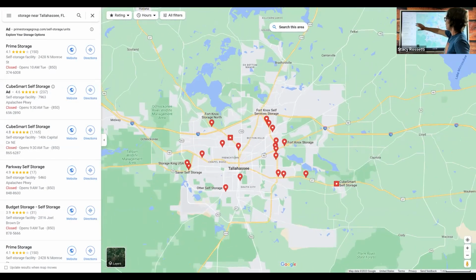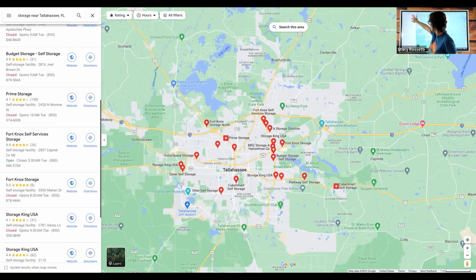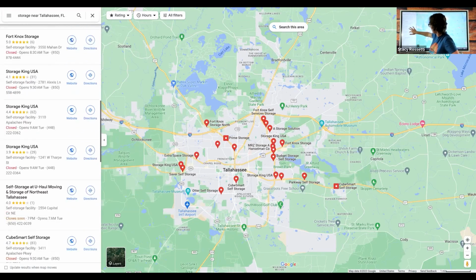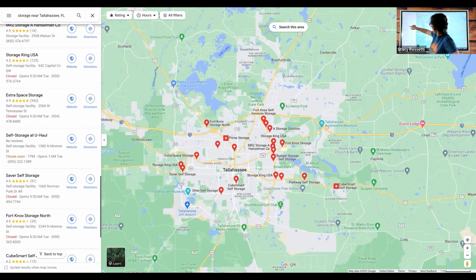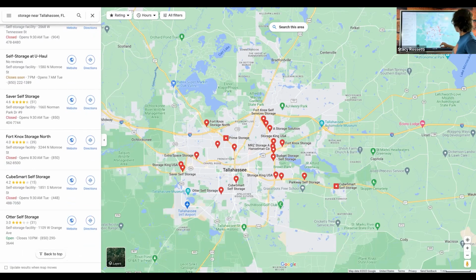And so you can see there's Prime Storage, there's a CubeSmart, there's two CubeSmarts, there's a Parkway, a Budget, there's another Prime Storage, Fort Knox Self-Storage in Tallahassee. And Storage King, right here, remember I told you Storage King was here, there's 3 of them in Tallahassee, and there's a Moving Place, there's another CubeSmart, there's an Extra Space, there's a Saver Self-Storage.